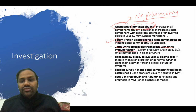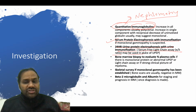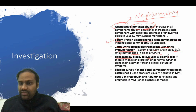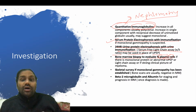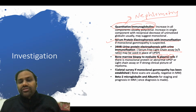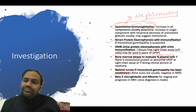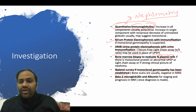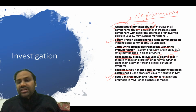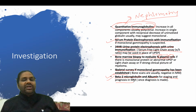So here you look at serum free light chain assay, kappa and lambda ratio, which may also be used in place of UPEP. You do bone marrow biopsies and aspirations to evaluate the percentage of plasma cells, because the percentage of plasma cells is one of the diagnostic criteria for plasma cell disorders. You can do a skeletal survey if monoclonal gammopathy has been established, and then you can do beta-2 microglobulin and albumin. This beta-2 microglobulin and albumin is basically for the staging process and prognosis in multiple myeloma.